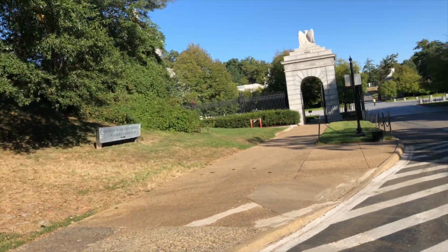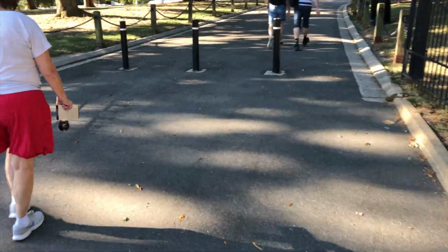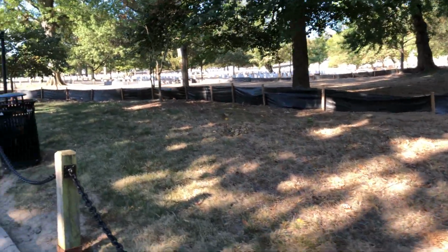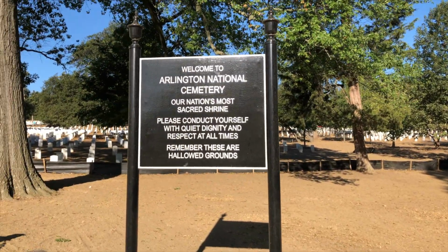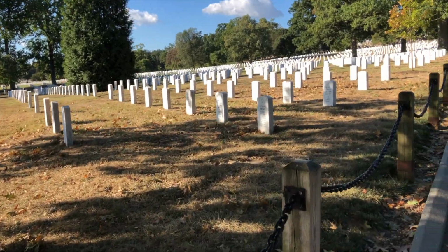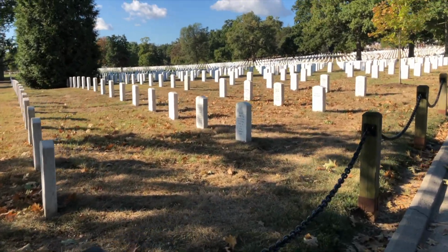This is the main gate to come in. Remember when we were here years ago, we were able to drive through the cemetery. But events since then have stopped that. So now you either have to take the trolley or you have to walk. Amazing how in line all the graves are, regardless of what direction you look.